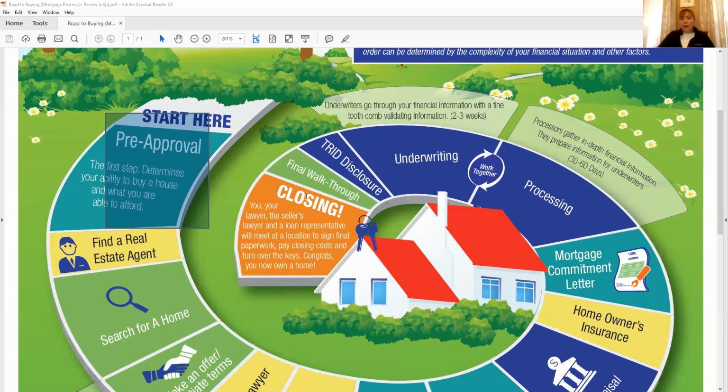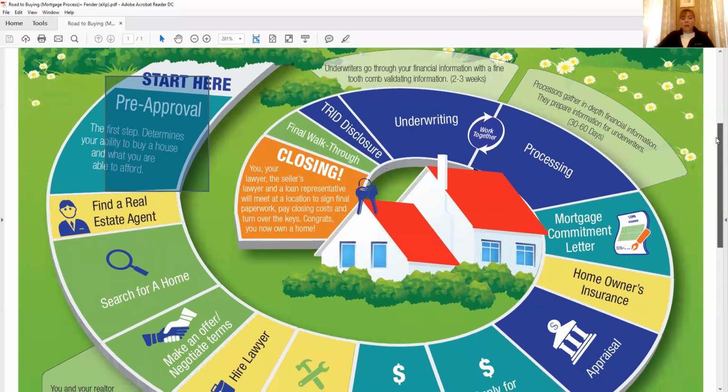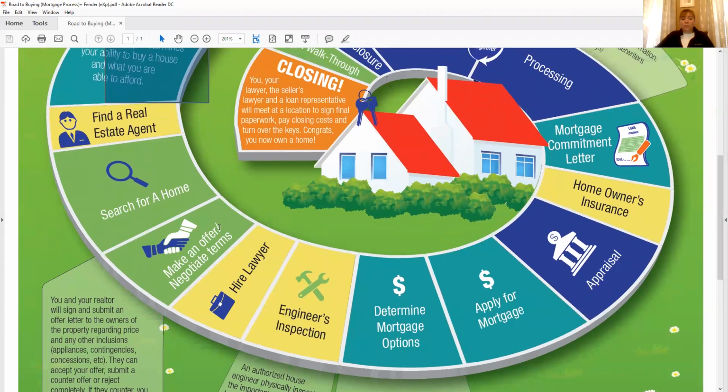So that's something to take into consideration. You really want to start looking probably 3 to 6 months before you're looking to buy. Once you look here, you're going to see where it says search for a home, and this is where I actually start working. Right here is where your realtor works. This has all been volunteer time, and this is where your realtor is actually working for you.